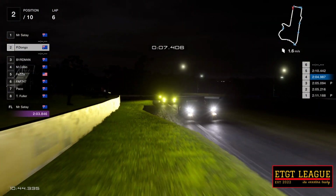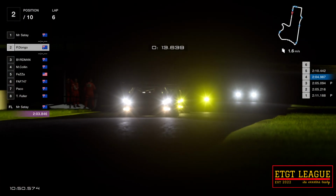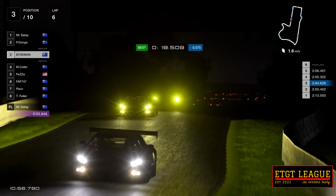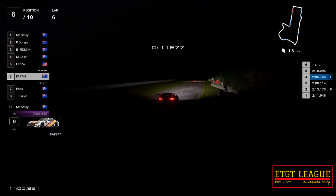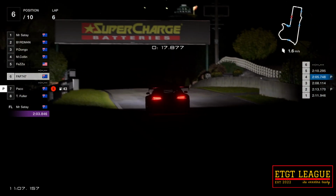Peter Cameron and BMW not making it to Bathurst here, unfortunately, this round. So we've got Porsche and Mercedes here at the mountain. Chris Panajak in the lead in front of Peter Dongo and Jeremy Crow. So we've got Mr. Collin, fourth position. Fezza in fifth. Nick Pfaff in sixth place, slowly recovering after that slight spin.